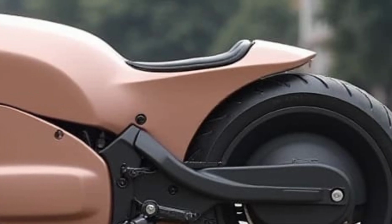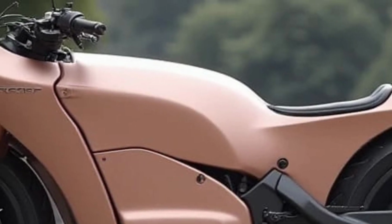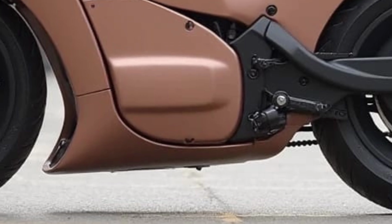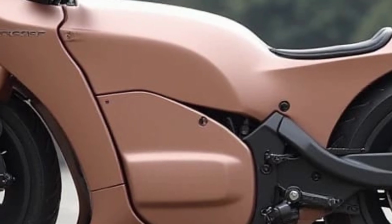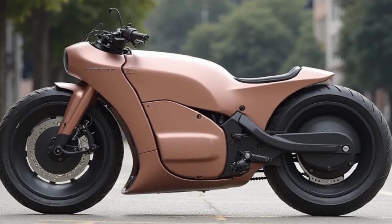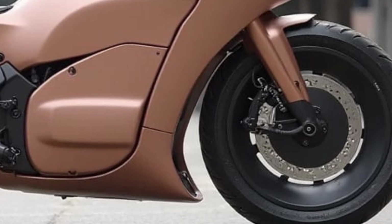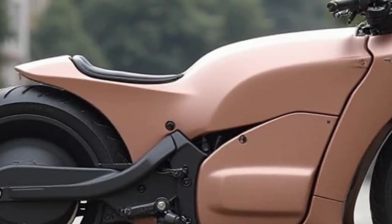The minimal seat unit floats above the rear wheel, contributing to the bike's weightless appearance. Every angle, from the lean of the bars to the arc of the rear tail, serves both function and form. The riding position is aggressive yet ergonomic, suggesting performance without sacrificing comfort. Brake and clutch levers are custom-milled, mirrors are tiny and aerodynamic, and the foot pegs seem to vanish into the frame. This is a side view that tells a story, one of precision, intention, and radical innovation. It doesn't just promise performance, it guarantees attention.